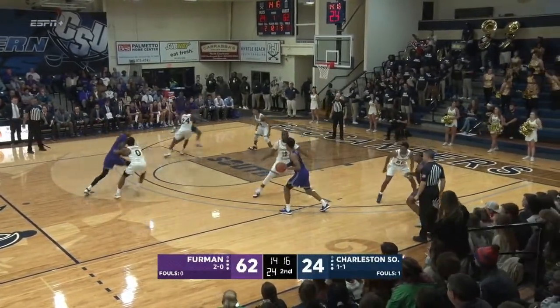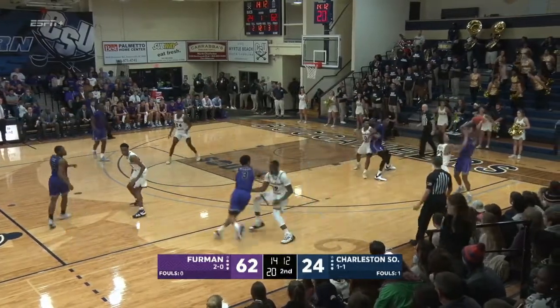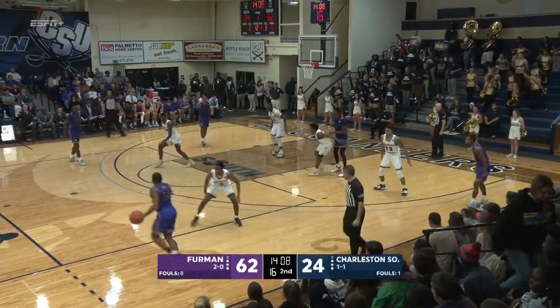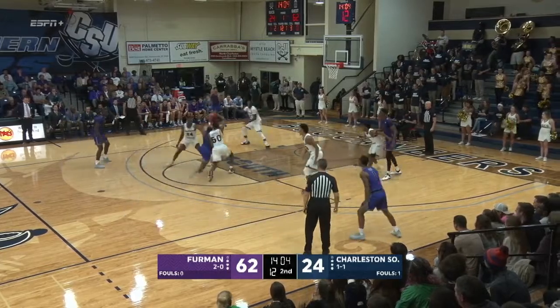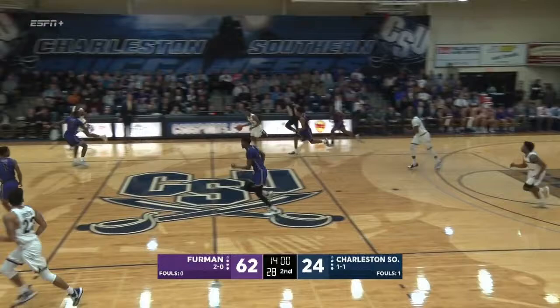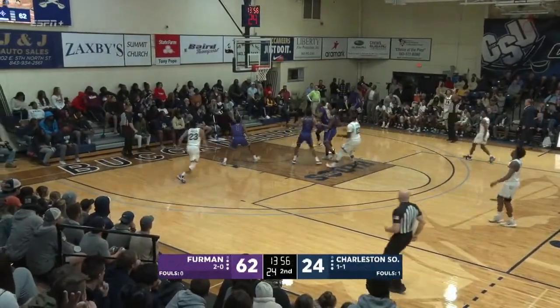Coming back the other way now. Bothwell had to pick up his dribble. Gets it to Pugh. Tight defense from Sean Price. Lions working on the freshman Malik Battle. He's going to drive. Great defense from Battle. He's going to come away with a strip, and he's bringing it all the way. Dish to the corner. Three from Fleming.